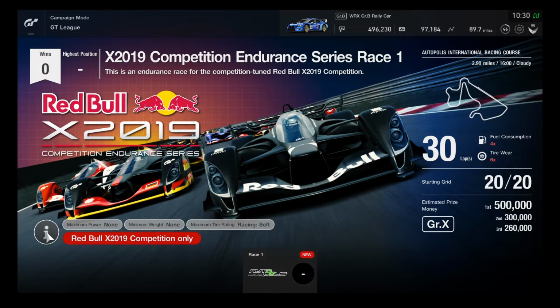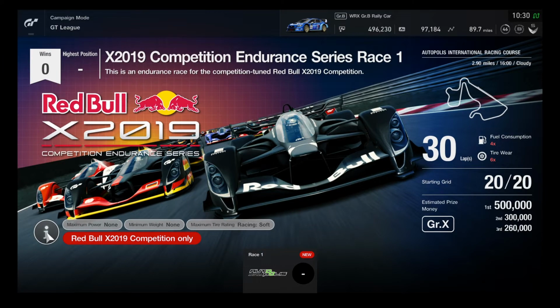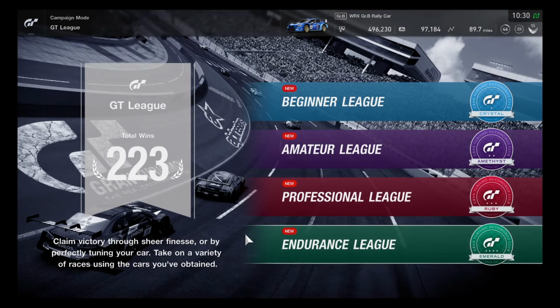So right now, the first round of the X2019 Competition Endurance Series is going to race at the Autopolis. So looks like the main rival cars might have to use the country liveries from the Nations Cup. So it is like the standard version. So this might be brilliant and is going to turn out well. So looks like everything is getting started for taking some new rounds in a single new event that this might be prepared for.